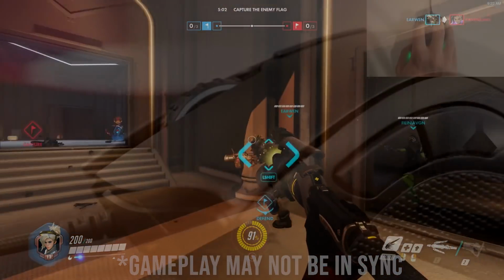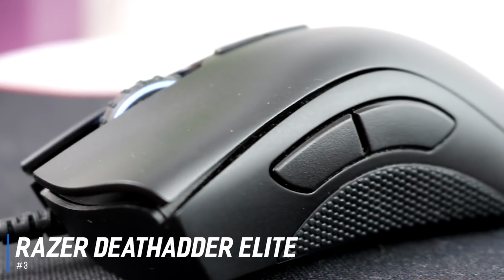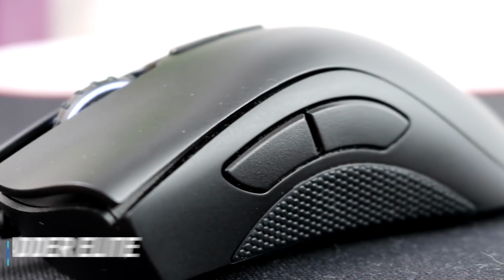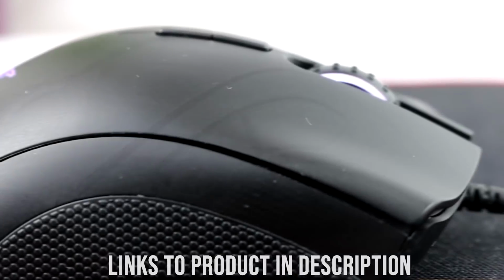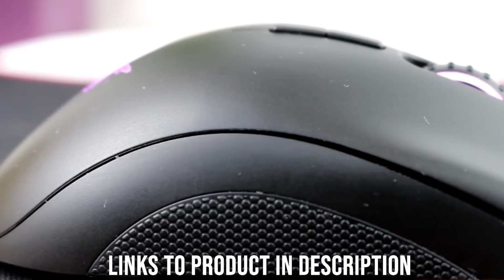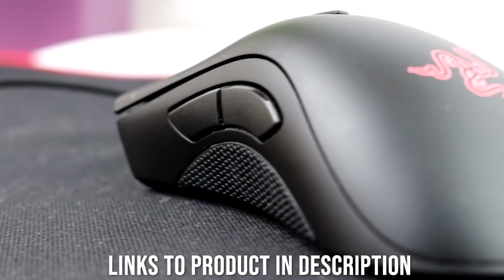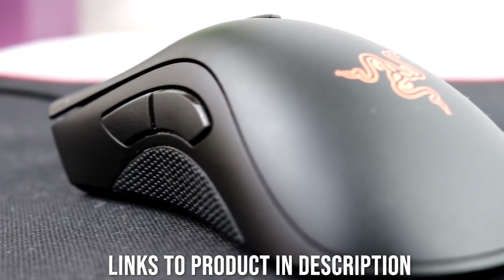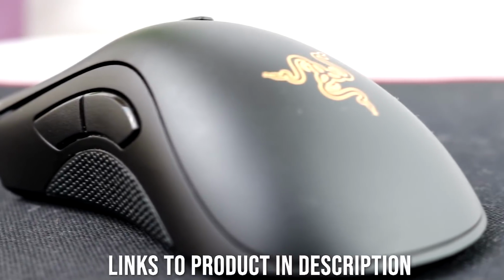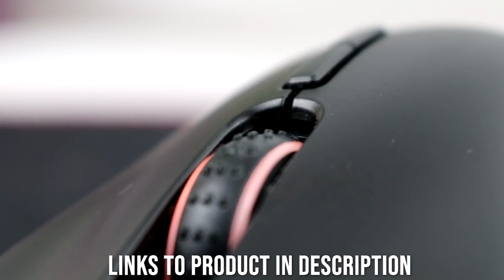Up next at number 3, we have the Razer Deathadder Elite. The Razer Deathadder has an all-around fantastic shape for all sorts of grips and hand sizes, and I've spent hundreds of hours playing games, using Photoshop, and browsing the internet with it. Despite years of iterations, Razer never messes with the Deathadder's shape. The Deathadder Elite uses a 16,000 dpi optical sensor, but big numbers don't necessarily mean quality.